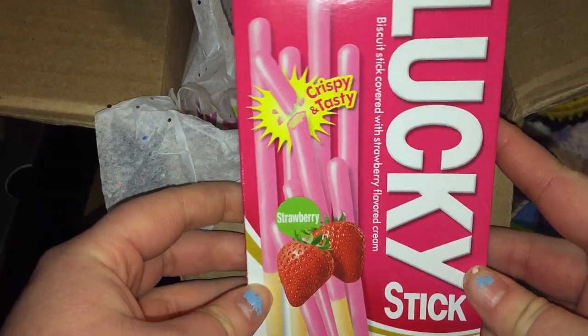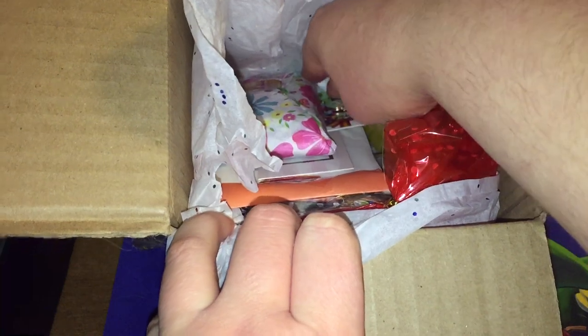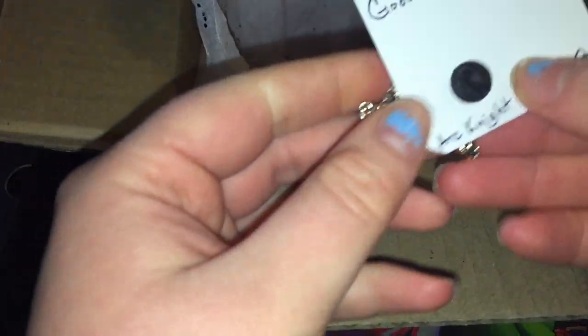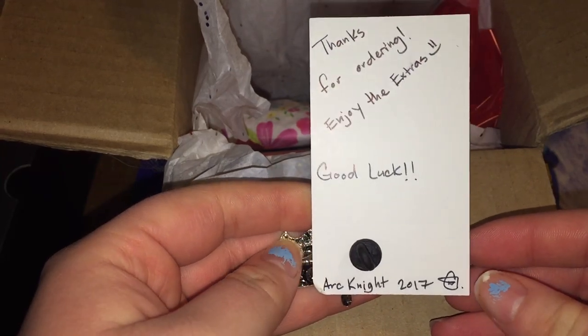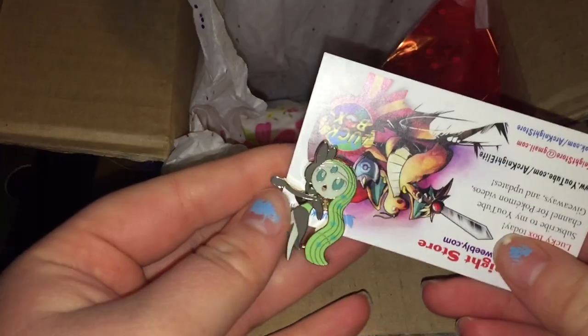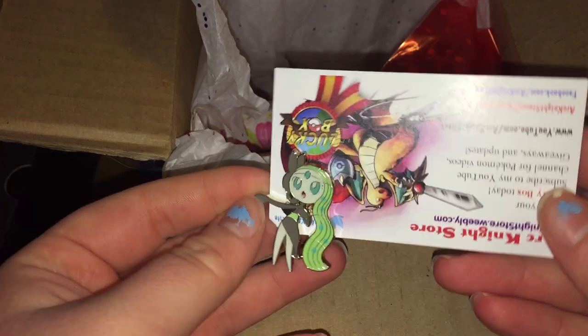Oh my gosh. We have strawberry Lucky Sticks. Yes! Thanks for ordering. Enjoy the extras. Good luck. Ooh, cool. So we got a Meloetta pin.